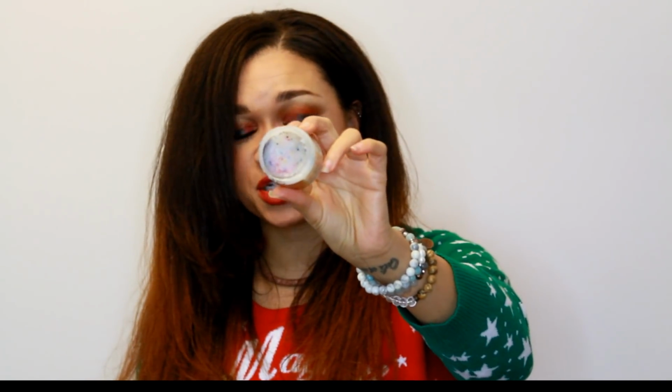We're not walking around with chapped, dry lips all winter. That's not cute. So this one is from Ollie and Luz, their lip sugar called Birthday Cake. It actually does taste like birthday cake. It's a sugar scrub, and they actually have little sprinkles in it, which I think is super cute. And it smells like birthday cake. So this is the one I've been using.